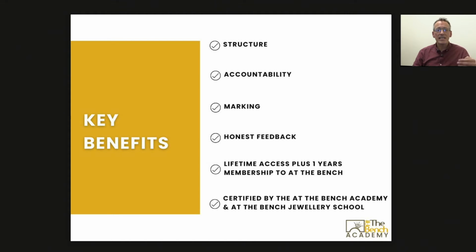It's setting up a nice regime for you to go through, knowing what's going to be happening, with the films and the course notes, and we'll be there every step of the way. The marking is really important as well, because everyone likes to know how good their jewellery is, how we could make it better, and the best way to produce a particular project or finish. We'll be there marking it.